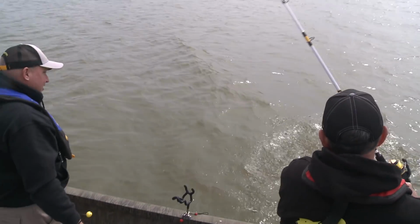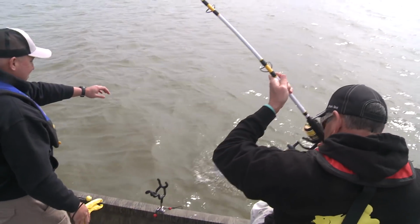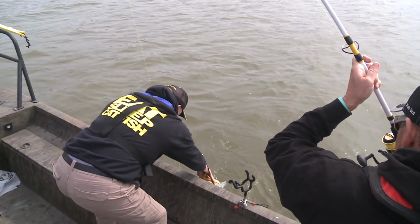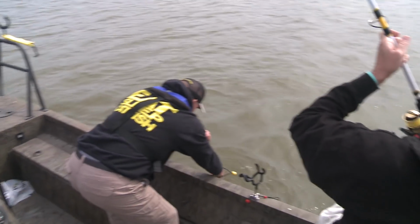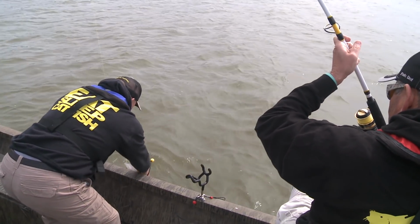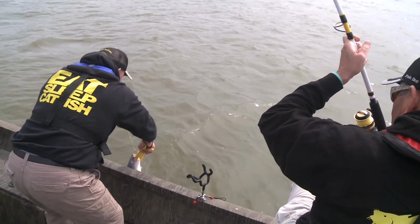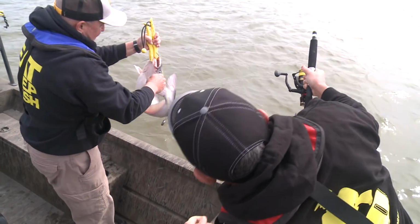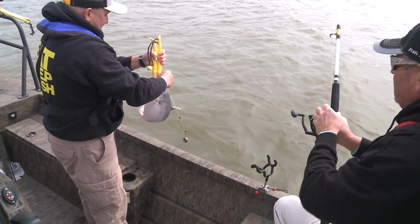That's a nice one, Scott. Yeah, that's a little better fish. I'll bring him over to you. They'll spin on you. You might as well just let them do their deal out there, and if you got them hooked good like that fish. There you go. Now look how fat he is.